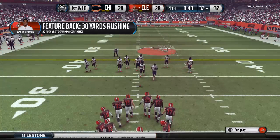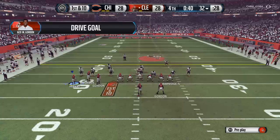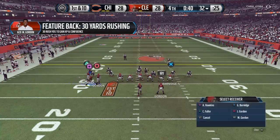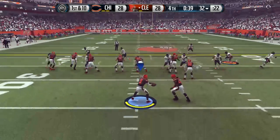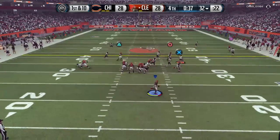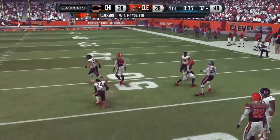Browns head to the line. They've got one timeout left here in the fourth quarter. The corners are going to meet the receivers right on the line of scrimmage. The quarterback, he's changing the play with the wide receiver with those hand signals. Jackson's going to scramble. Could have been intercepted.